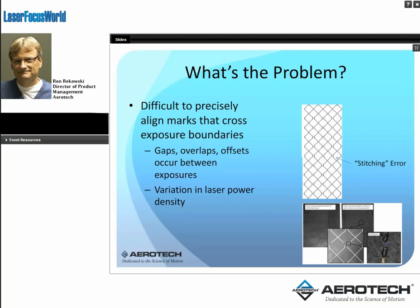Lines which cross the boundary between two move and expose events are not continuous. Also, when you do manage to line up the marks, there are issues with ensuring an even distribution of laser power between the end of one mark and the start of another. The images on this slide demonstrate this effect. The illustration gives a quick visual effect while the photos show some actual alignment results. The remainder of this presentation will discuss the sources of these errors and how to minimize them.